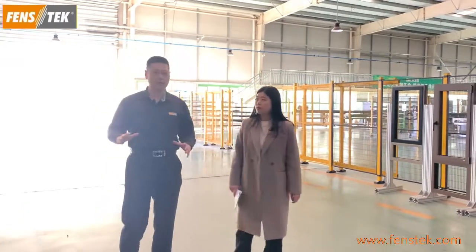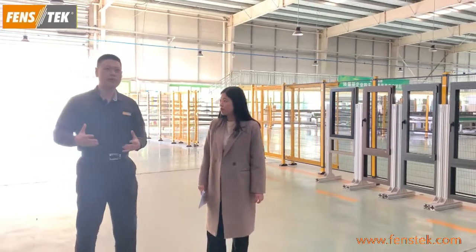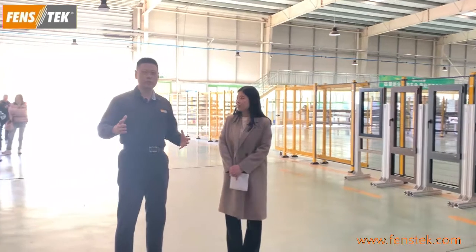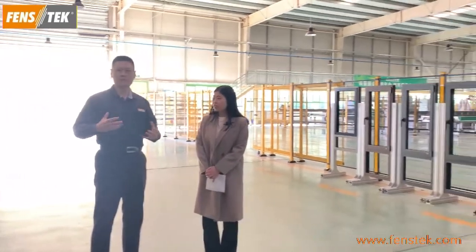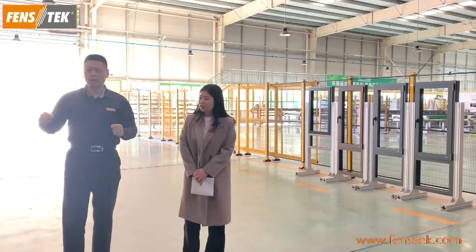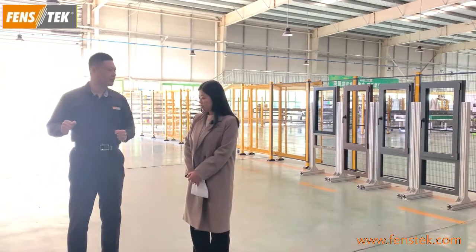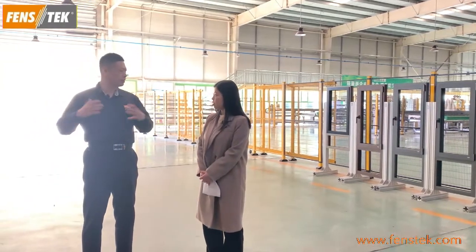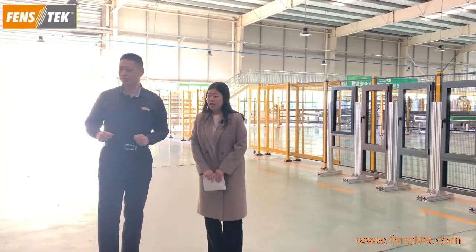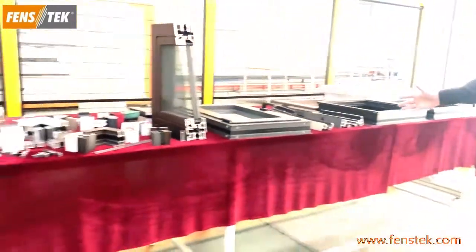After this live show, we hope more and more international customers can come to understand our Milux window systems and find more future cooperation opportunities in our future international marketing. So these are the sample materials and sample windows.